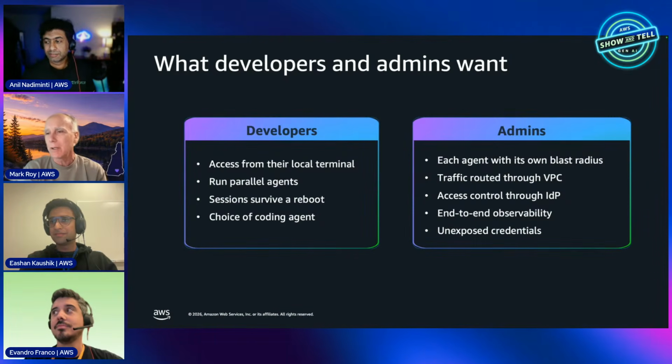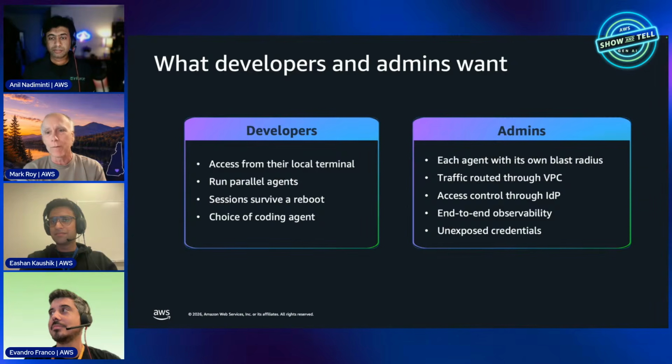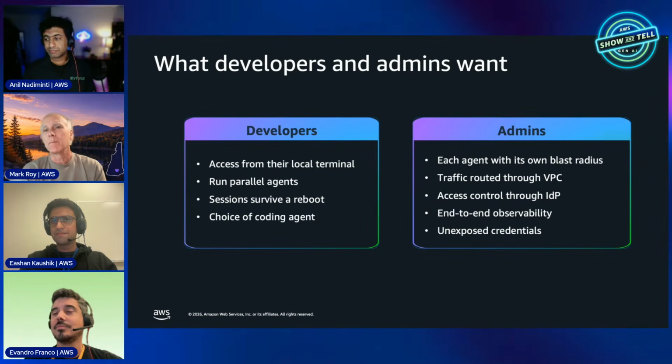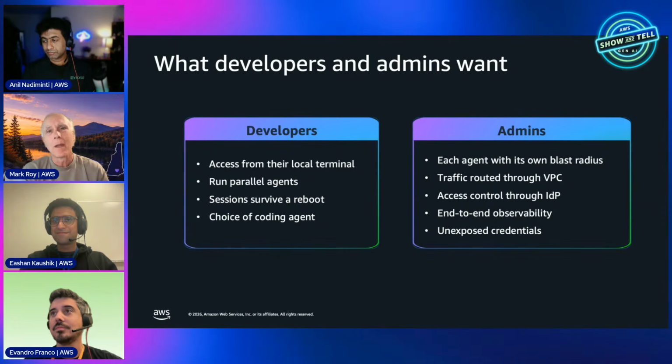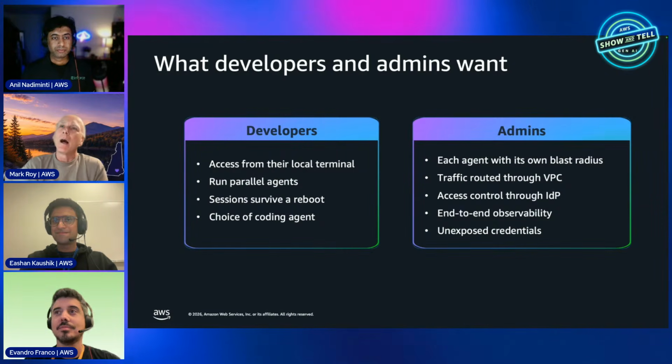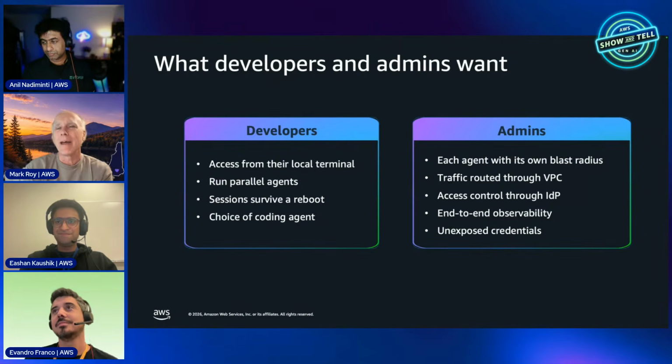You want the flexibility. This goes back to the same tenet that we've had for AgentCore for over a year now. It's basically any model, any agent framework. We're extending that here to say any coding agent. Bring your favorite. With that said, administrators have a different set of goals.